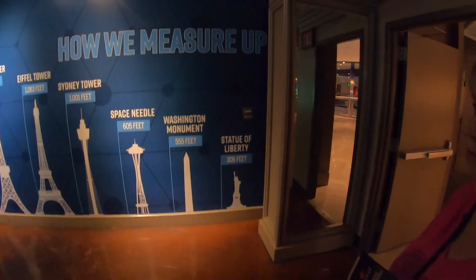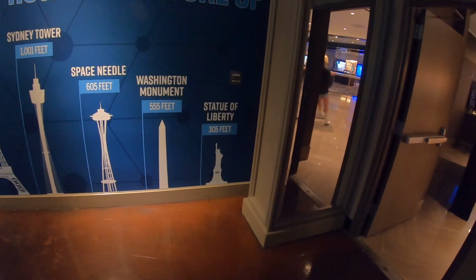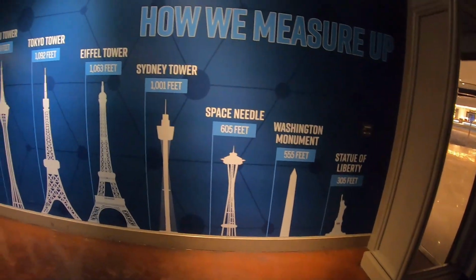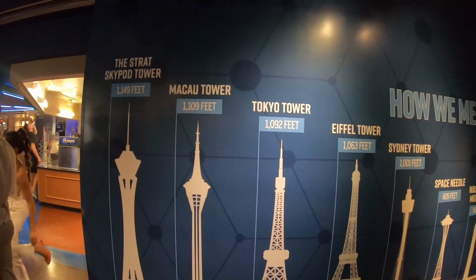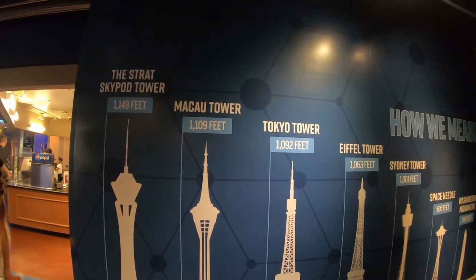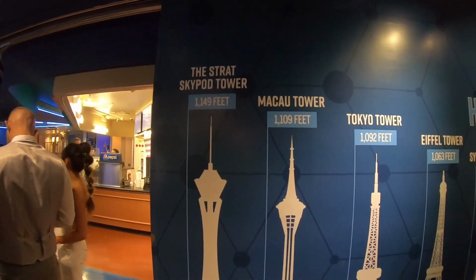Okay, I don't even know if this is showing up, but we are at the Strat and it's fixing to get real. We are going up in the Strat Skypod Tower. Just to give you some perspective, Statue of Liberty is 305 feet. The Space Needle, 605. Sydney Tower, 1001. Eiffel Tower, 1063. Tokyo Tower, 1092. The Macau Tower, 1109. But the Strat Skypod Tower, 1149 feet, and we are going up.